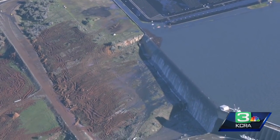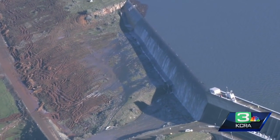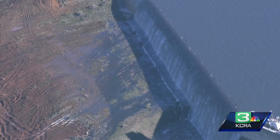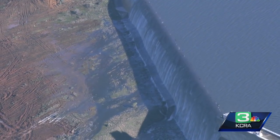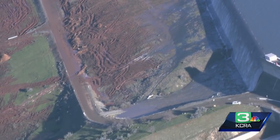Well, we're seeing a lot more water as the day continues on here, Mark. Remember when we got here, we just saw a few little trickles, maybe a little bit of white water coming down there, but we're seeing much more of a cascade now. Jorge, if you'll pull out, show that catch basin that we were talking about during the break. So just to the south right there.